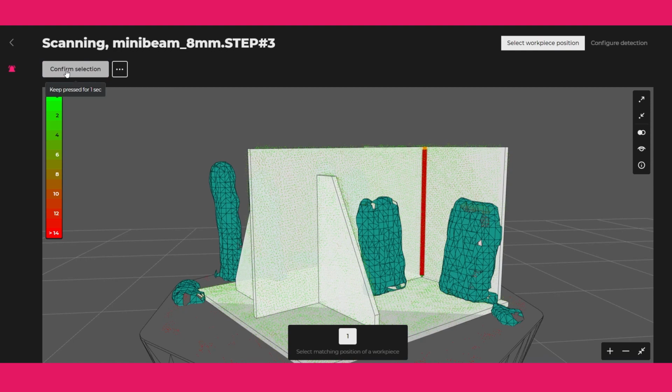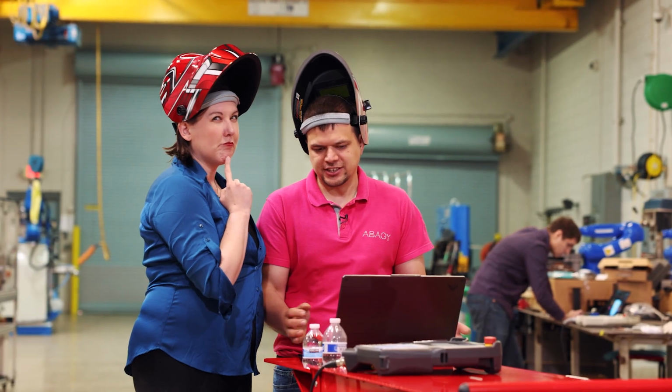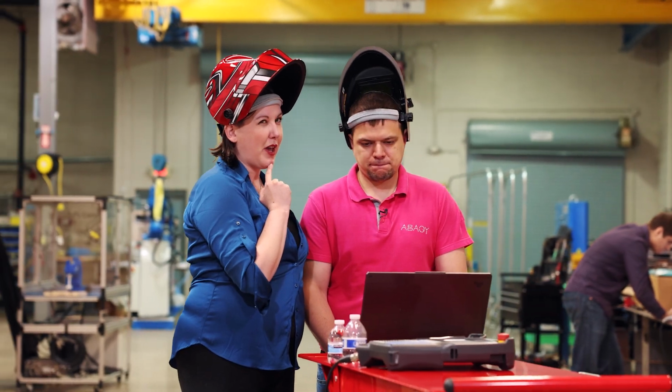I don't want to damage our phones with a lot of heat coming from the welding. But besides that, it will be pretty much the same as with welding. Okay.